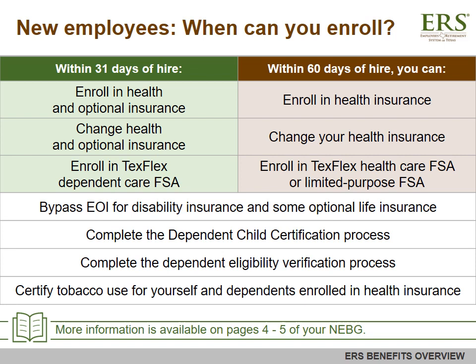If you enroll in a GBP health insurance plan, you must certify yourself and any covered dependent as tobacco users or non-users. Texas law authorizes ERS to charge a premium to any person enrolled in a GBP health plan who uses tobacco products, including e-cigarettes and any vaping products. You need to certify your status only once unless your tobacco use status changes.